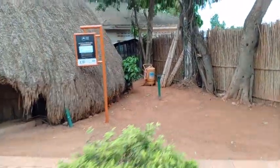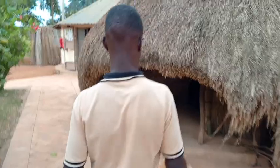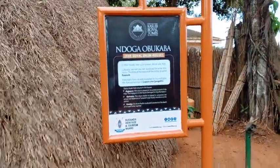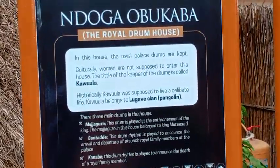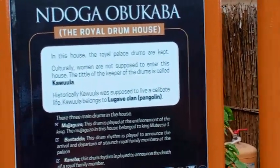Is somebody going to give me some slight sounds of the beautiful Buganda music? These drums are not sampled by us. We have somebody who's responsible for the drums. This is called the Royal Drum House. In Luganda, it's called Ndoga or Bukaba, literally meaning the Royal Drum House.